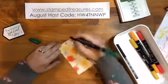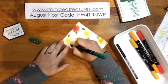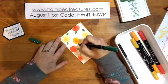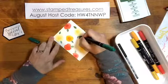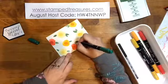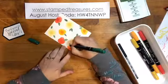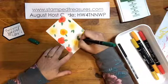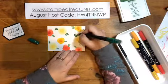So again, we're not going for perfection here. We just want to add that touch of detail. So I'm going to do that to all the leaves. And can you see how even just adding that little bit of lined work really adds to the detail? And we're going to do the same thing to the flower, or the flowers.